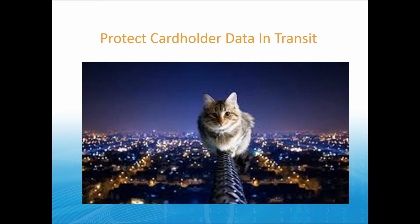If you are using wireless networks, you want to make sure that you're using the newest wireless encryption mode, WPA2. That's all that's allowed under PCI. WEP, which is the oldest wireless encryption, is no longer permitted under PCI data security standards. It can be cracked in under 5 seconds. So only WPA2, never WEP.